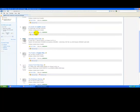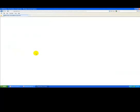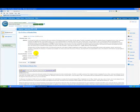If we scroll down and look over our results, we see already that there is an article that looks rather promising. It's a New York Times publication called The Problem of Exotic Pets. So let's click on that. And we can read in the abstract the basic gist of the article, and it seems that it's concerned with exotic animals spreading equally exotic diseases.